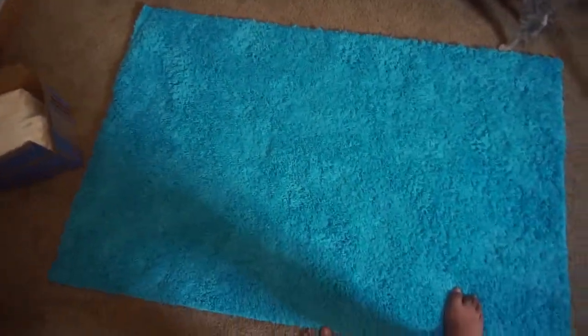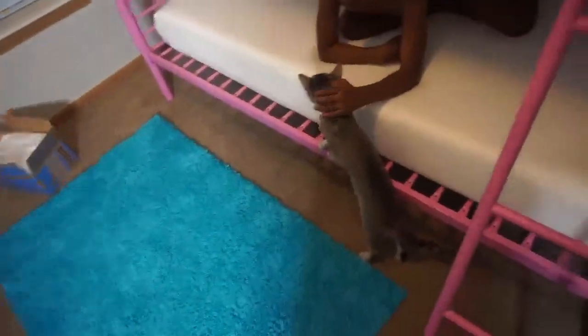I put their rug down right here. I just got out the tub, you guys. My body was aching, and I had just got this new relax relief type thing, so I took advantage of that. But yeah, you guys, I love their bed, or their bunk bed. Let me get in the corner.